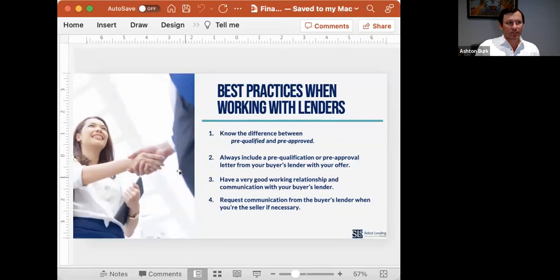And even if it is a smooth closing and you can say, hey, we're going to be getting the full approval here in 5 days or 10 days or whatever, having that introductory call and the relationship building is huge.